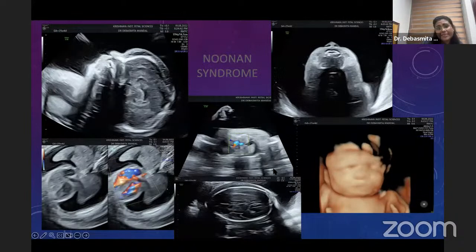So there is a case of Noonan syndrome. This patient had come to us at around 25 weeks, and we did the scan. We could find total hydrops. The nuchal fold was very much increased, and we could find a small pulmonary artery with the three vessel trachea view with reversal of flow. But we couldn't think that it was pulmonary stenosis at that moment. We just kept the images, and I did the amniocentesis, and we sent for TORCH PCR as well as CMA, but unfortunately they all came out negative.